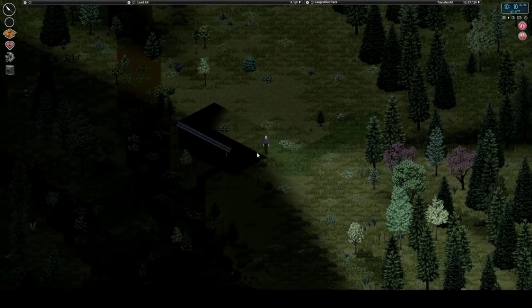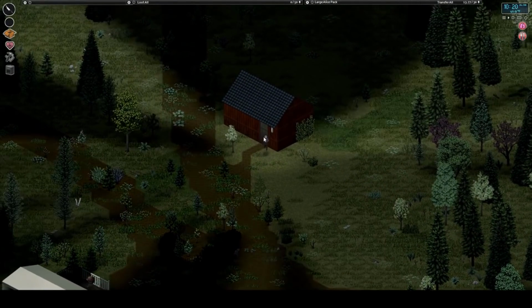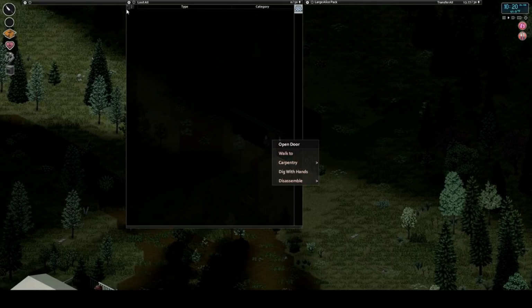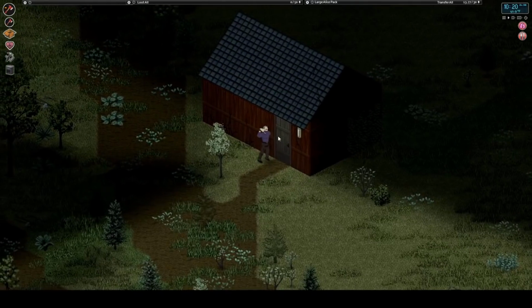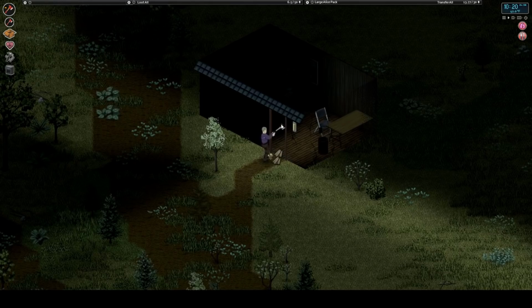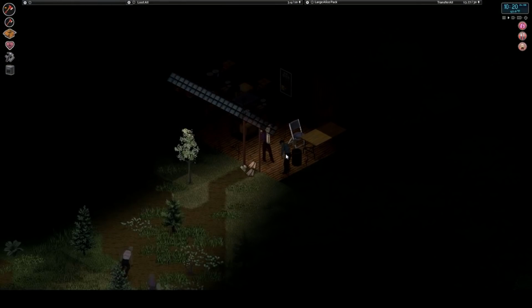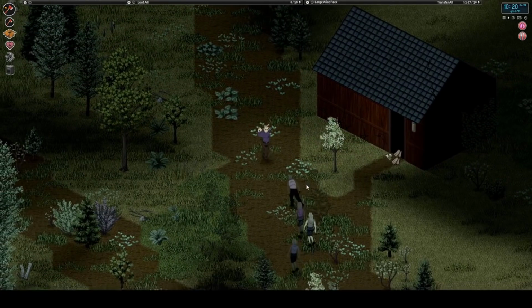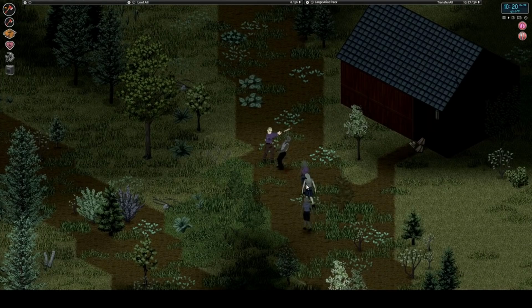Is there a window? There isn't. Okay. And of course it didn't open. Let's go ahead and chop it down. There we go. You know what? I should have uninstalled that door. Oh, there's 2, 3, 4. Okay. Give him a good whack.